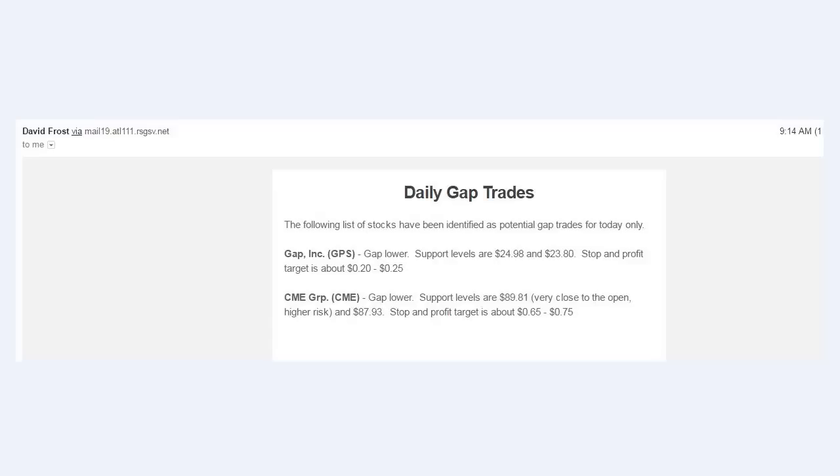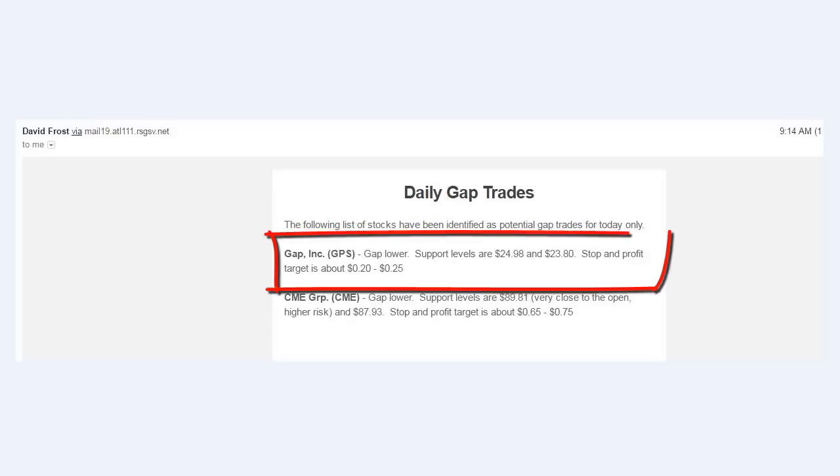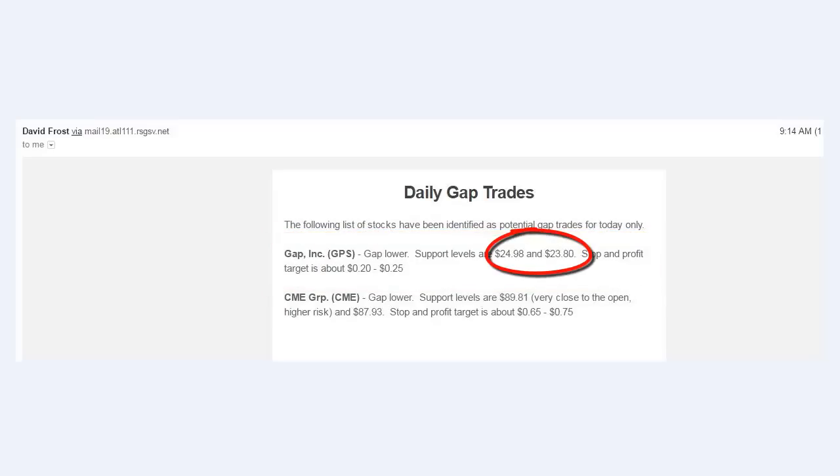This morning we had two possible gap trades. The first one we're going to talk about is GPS, or Gap Inc., and I'm saying it's a gap lower, and support levels are $24.98 and $23.80. Stop and profit target is about 20 to 25 cents.